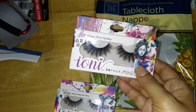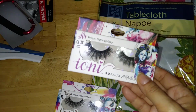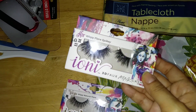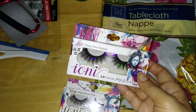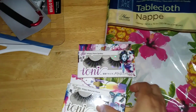And lastly, y'all, I do appreciate sometimes their eyelashes at Dollar Tree, and you can always custom make them to your eye. If they're too long, you can cut them. But this is new for the Dollar Tree. This is Ione's 3D faux mink lashes, which honestly will run you sometimes up to $5 depending on the brand. But they have a zodiac sign one, so I thought these were really cute.